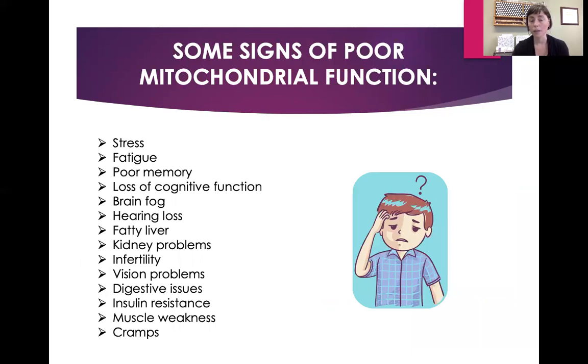So the signs of poor mitochondrial function are quite vast. You can have a body that's having a harder time dealing with stress, you can be fatigued, have poor memory, loss of cognitive function, brain fog, hearing loss, fatty liver, kidney problems, infertility, vision problems, digestive issues, insulin resistance, muscle weakness, and cramps. And I would say that was just to name a few. I have been working more in my practice, really focusing on cellular function and mitochondrial function. And I find that it links to a whole variety of symptoms in people.